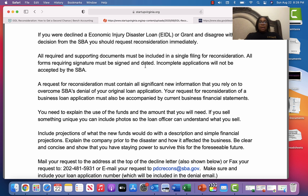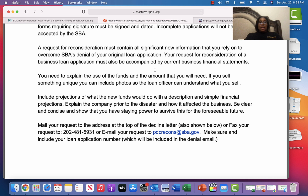All your supporting documents must be included in the filing. All forms requiring a signature must be signed. The request for reconsideration must contain all significant new information that you relied on to overcome the SBA denial. So that's the most important piece. They denied you for a reason. Whatever that reason is, your whole case for reconsideration has to be built around it. And it has to be structured correctly. All your ducks have to be in a row. Everything that they were missing has to be filed and completed in a way that there are no errors, because with reconsideration, if your application contains any errors, it's going to get denied and then you'll be out of this loan for good. This is the fax number as well as that email again.